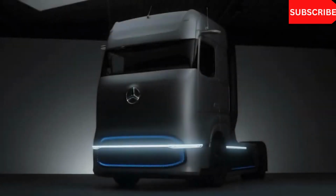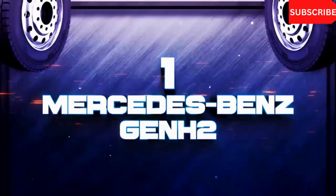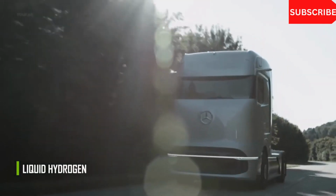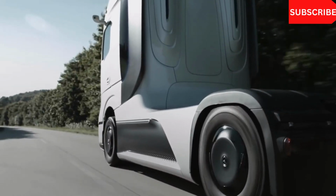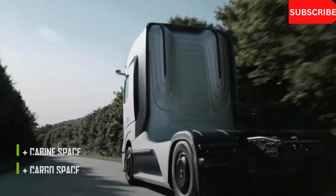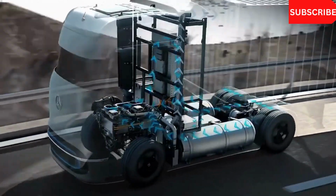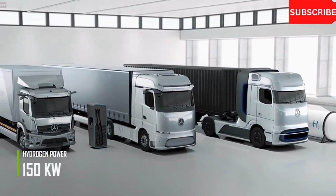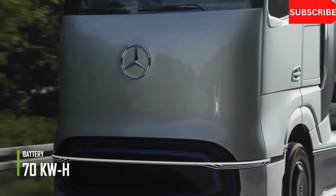Time for you to meet the king of electric trucks. Number 1. Mercedes-Benz Gen H2. This Mercedes runs on liquid hydrogen, so its performance is similar to a diesel-powered vehicle. The designers opted for liquid hydrogen because it produces more energy in relation to its volume, allowing more space for cargo and cabin. Each hydrogen tank produces 150 kilowatts, and additionally has a 70 kilowatt-hour battery that delivers power on an occasional basis.